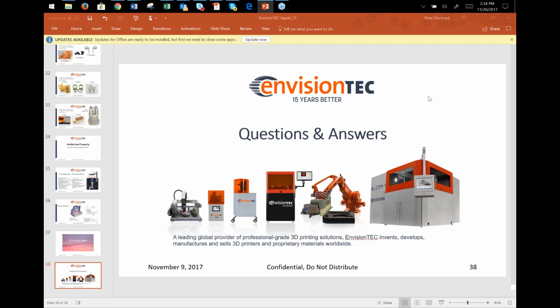How does accuracy and resolution interact? For example, would someone be able to print something at 50 microns thick in a 9mm square? Yes. One of our Micro Plus HDs will be able to print probably at 30 microns in a, what is it, millimeter cube? Yes. This says 9mm square. That would be no problem. Not a problem.